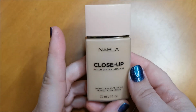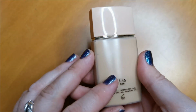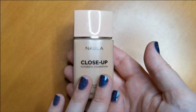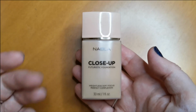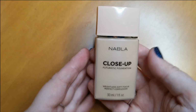And then we have the Nabla Close-Up Futuristic Foundation. This is beautiful. It says weightless, soft focus, perfect complexion. I have it in the shade L45 Light. I love this. This gives you more coverage, whereas the Skin Realist is more of the skin tint. But I love this. And again, it's an indie brand. I love to support the indie brands, and it's a great foundation. So that one will be staying.